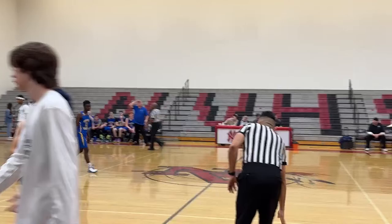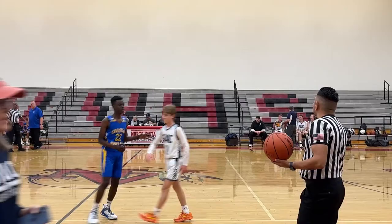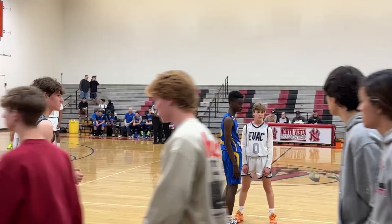Second quarter. EVAC is going to have possession to start the second quarter, going again from right to left. EVAC taking that first possession. Coach Nate McAvoy cheering on. Aaron pass inbound from Jackson, EVAC. Dressler for three.